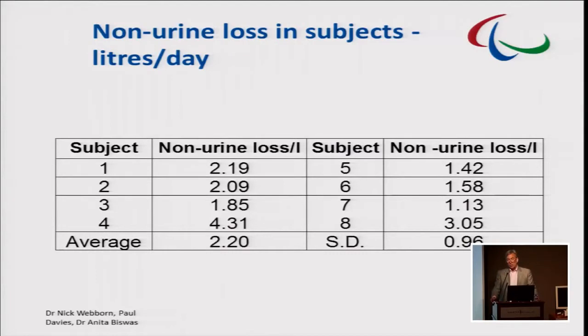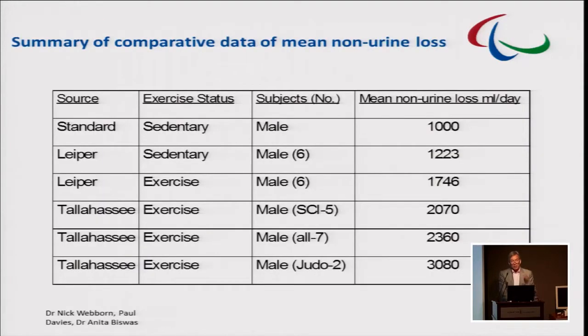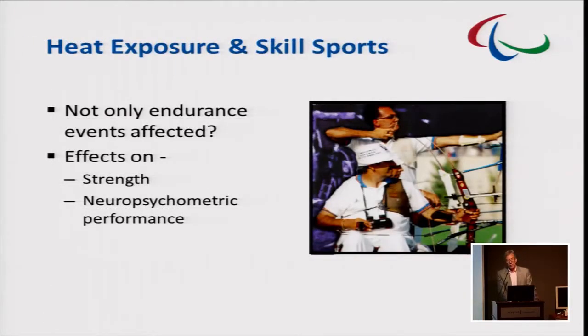And we looked at non-urine loss, that's loss through sweat and through breathing. We could see that there were significant non-urine losses in these subjects. And again, if we look at that in relation to standard data, the standard data suggests the mean non-urine loss is about 1,000 mils per day, and yet the athletes with spinal cord injury exercising in that hot environment had twice that, and for the judo players it was 3 times that. So there are significant amounts of fluid loss by Paralympic athletes exercising in a hot environment. So although they had a spinal cord injury, which was affecting their sweat rates, it was still higher than we had previously thought.